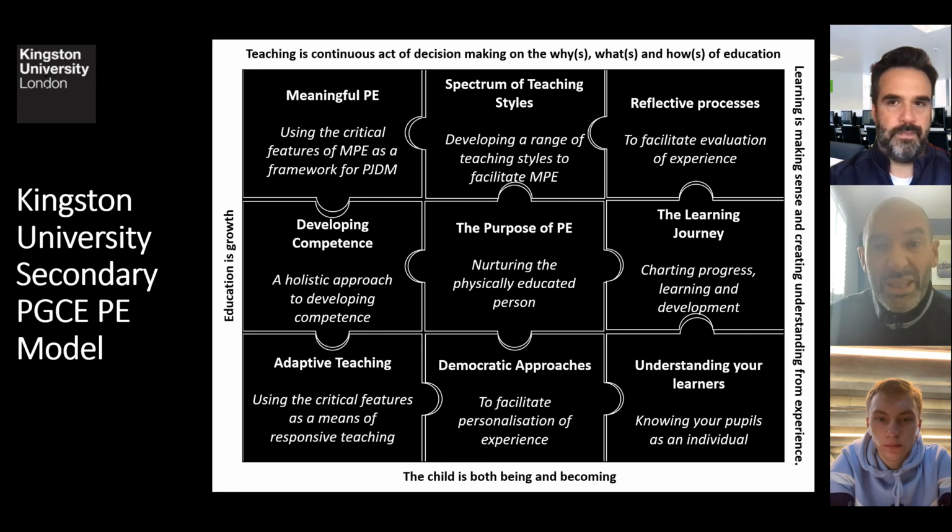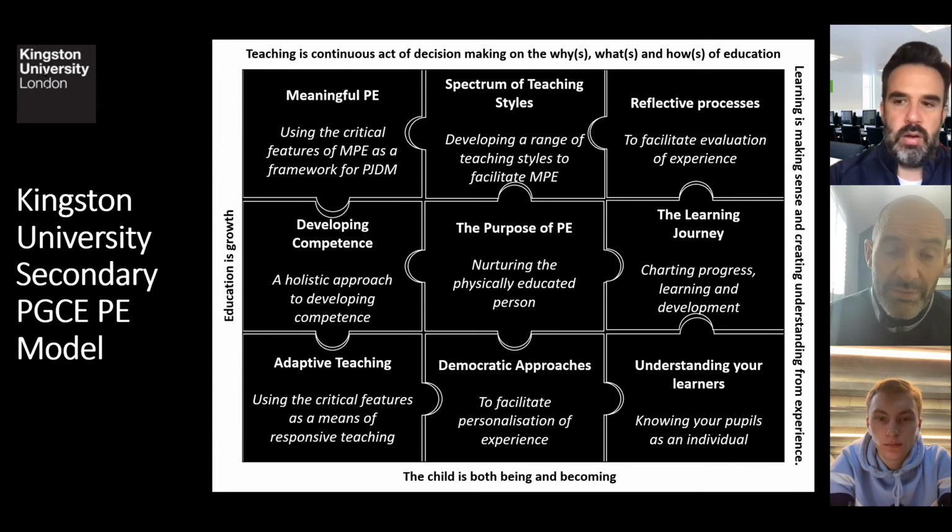So how we teach at Kingston is based around our puzzle, and this is what makes us unique. This is how we see, if you like, education and teaching and learning in the pupils. Our philosophy is stated there, and these are the bits of the puzzle that we think are key to being able to make good decisions in the classroom. And this is what we would help you to understand much better and get more competent at throughout the course.